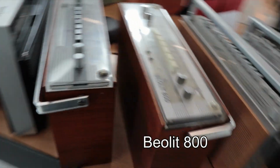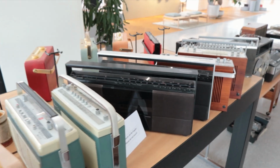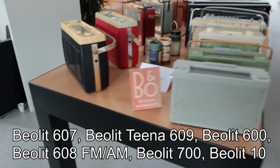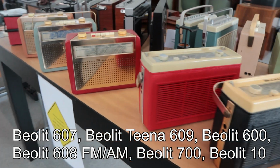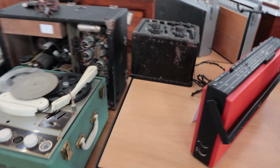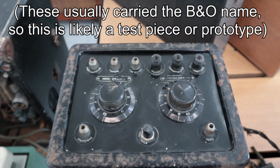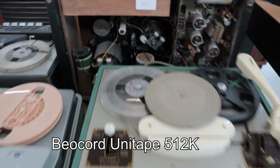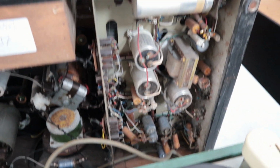Let's have a little look around these Beolit radios and the B&O System 10 that followed. It's incredible. So there's a lot here. Please feel free to pause this and have a look through. I know many B&O fans have their own favourite Beolit model. I think we've got most of the key ones represented. But this is really special. The Eliminator was Bang & Olufsen's first product. This Eliminator might actually be a prototype, as it doesn't carry the Bang & Olufsen wording anywhere on it.